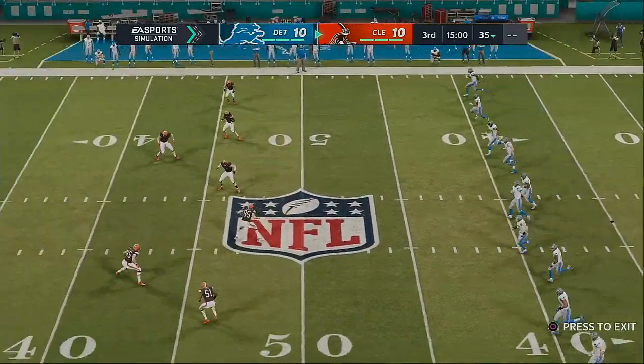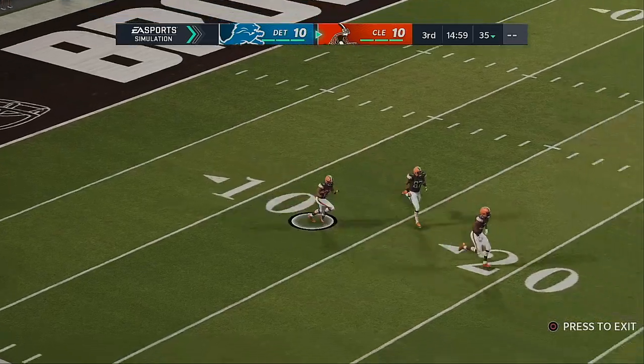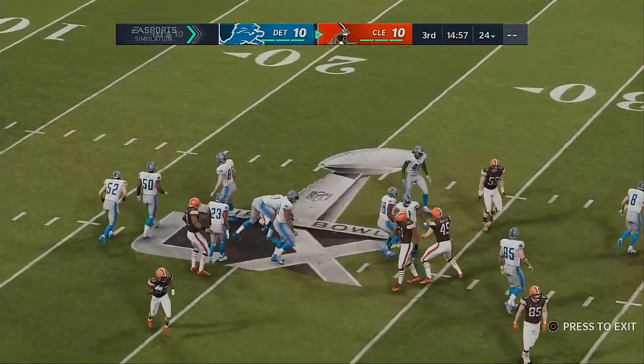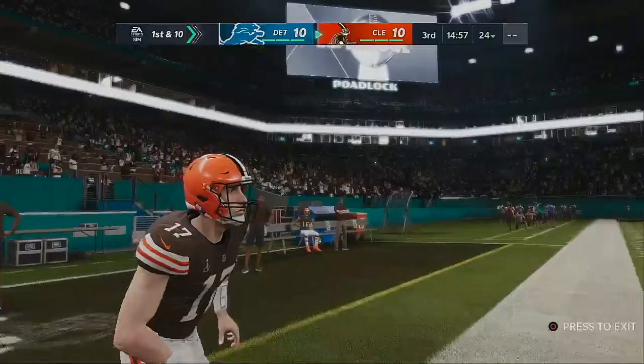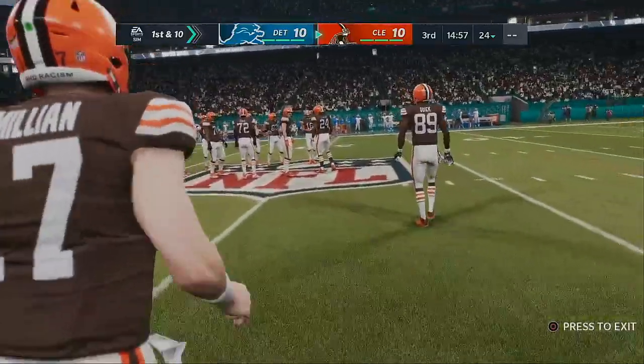All right, Coach, thank you, and we welcome everyone back for quarter number three. Taking it about the one. And he'll be tackled just shy of the 25. The Browns take over first and 10 at their own 24-yard line. Here's the Browns offense now getting set to start off this third quarter.